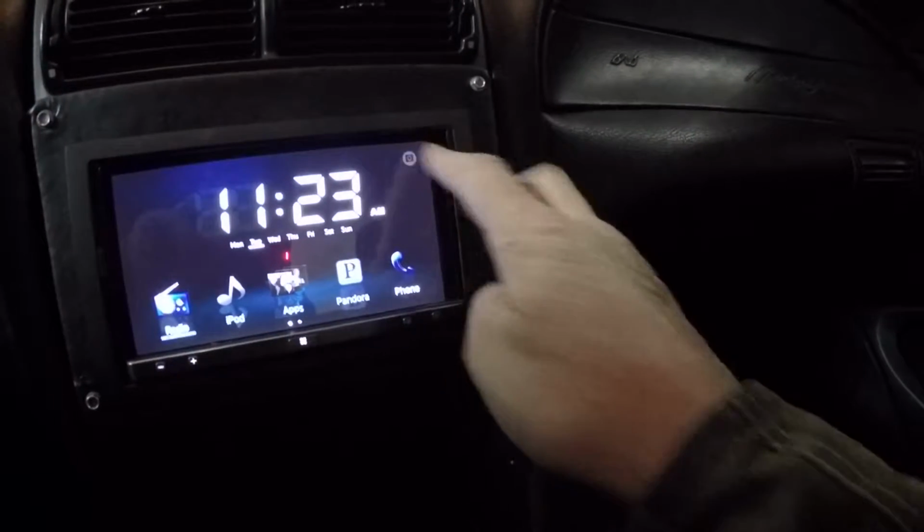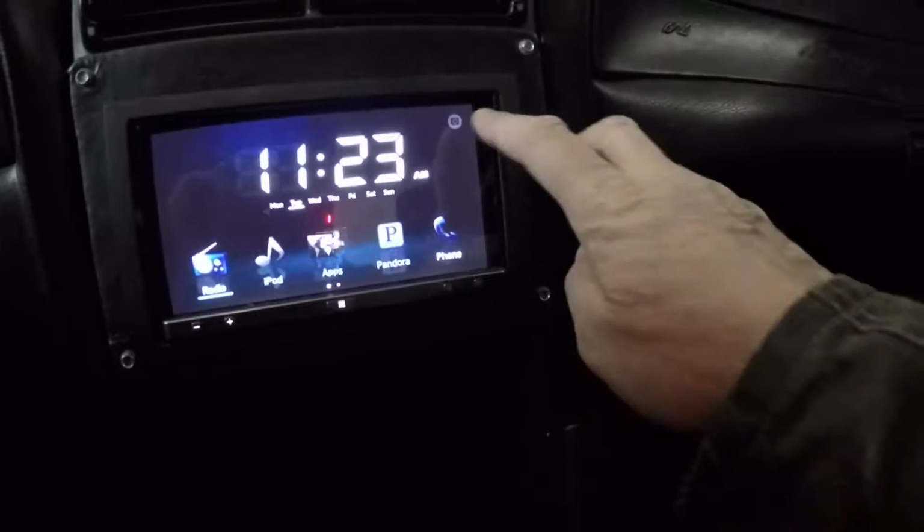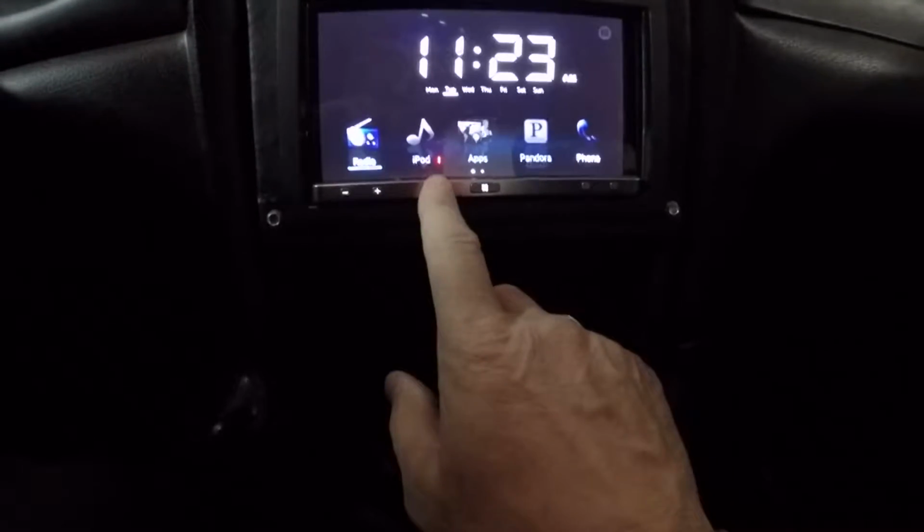If it's set up, you can click this, and it'll give you your backup camera. I don't have a backup camera attached, but if I did, I could click this button, and then the backup camera would come on, and it would show me what we have in the back. At some point I may put one in it, but right now I don't have one.